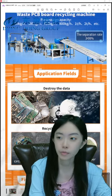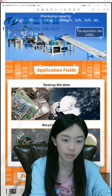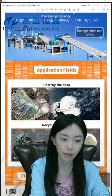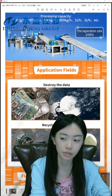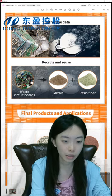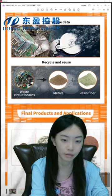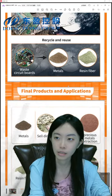For this kind of PCB board, there are two applications. The first one: some of our customers bought this equipment to destroy data. Some important information they want to destroy, so they use this kind of equipment. By crushing and separating, we can get the metals and dispose of the PCB board. The second is to recycle products like the metals and the resin fiber. PCB boards like computer mainframe boards, mobile phone PCB boards, or dismantled home appliance boards, we can all recycle, crushing and separating to get the metals and resin fiber.